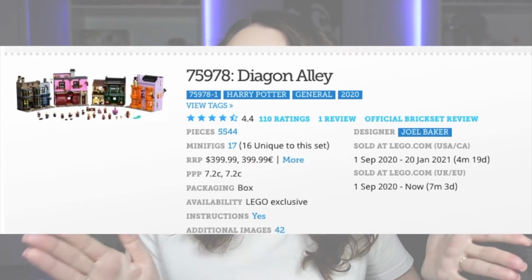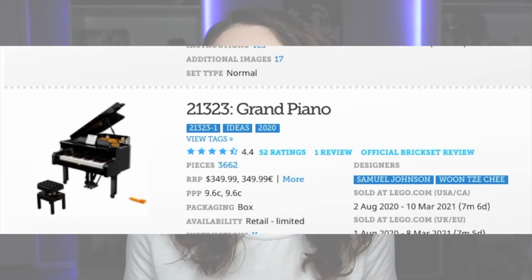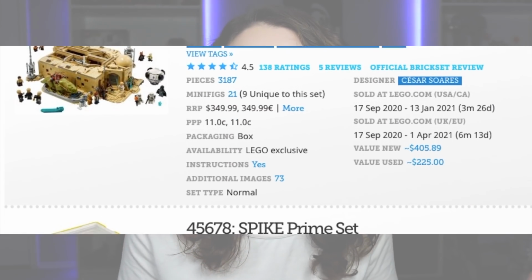So in order to even do this project, of course, we need data. We grabbed all of our data from Brickset, and we only used LEGO sets from 2020 just because I don't know how their licensing changes year to year. I don't know how much inflation is for LEGO sets. I didn't want to overcomplicate anything or have messy data, so I just kept it simple and only included sets from 2020.